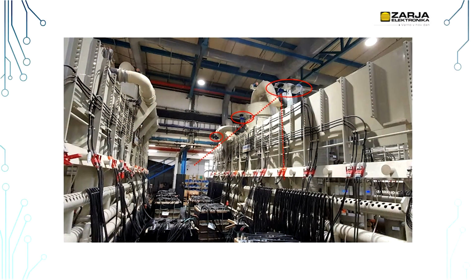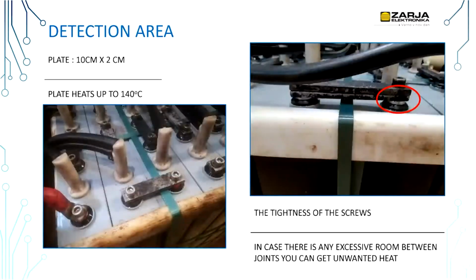You can see in this picture where the Hotspots are mounted. I tried to visualize the point of view, or the angle of view, and the access to those batteries is very narrow and very hard, to detect every plate. In the left picture, you can now see a close-up of where the excess heat is coming from between two junctions. This plate can heat up during the process to 140 degrees, which is a normal temperature and not unwanted.